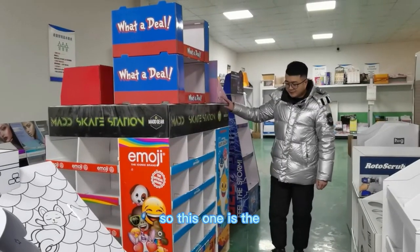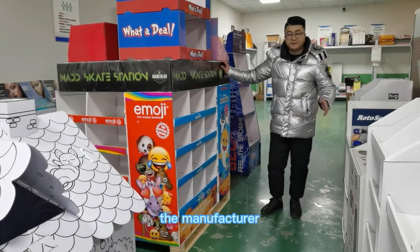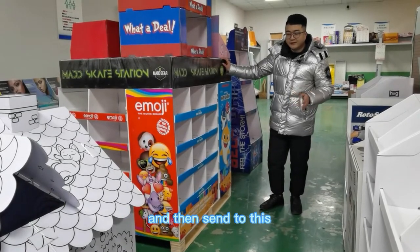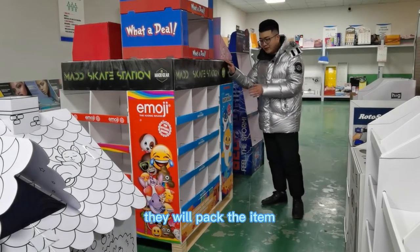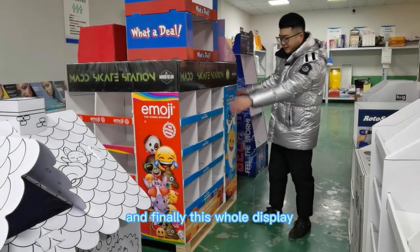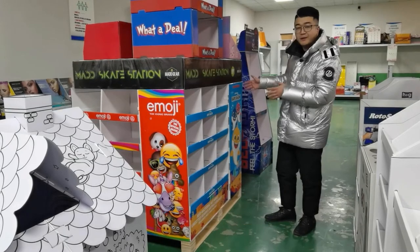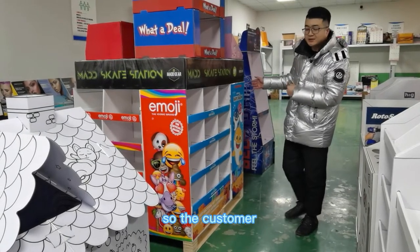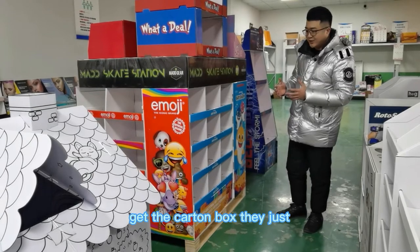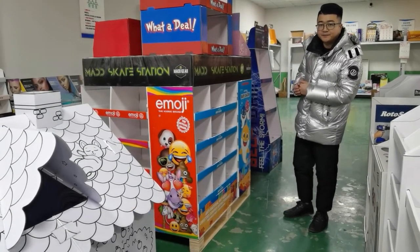So this one is the pallet display. For this one, the product manufacturer will send the items here and then send them to this factory. They will pack the items into this display, and finally this whole display will be packed into the carton and loaded into the container directly. So when the customer opens the container and gets the carton, they can just take it out directly to sell in their store.